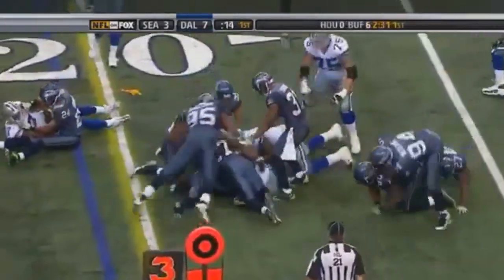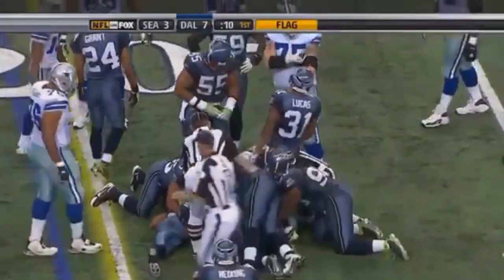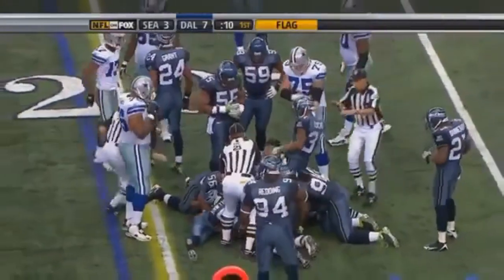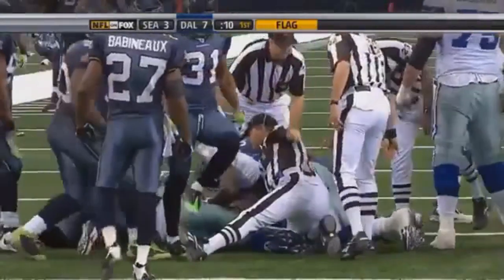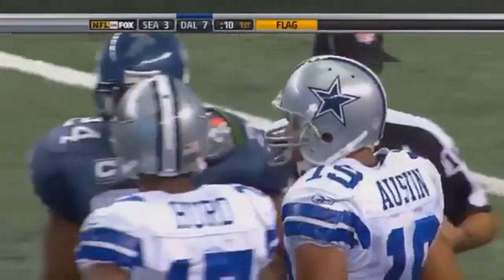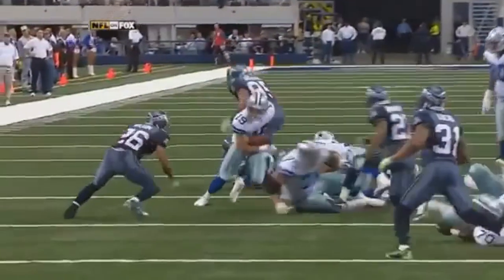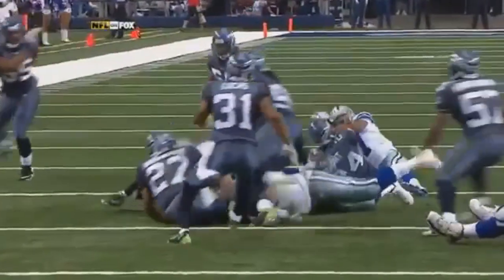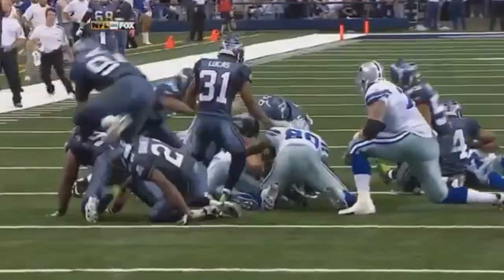Loses the ball, fumble, and a flag is down as well. Josh Wilson hitting Hurd, and it's recovered by the Cowboys. A relief for the Cowboy fans. Miles Austin doing holding offense number 80, 10-yard penalty, replay third down.